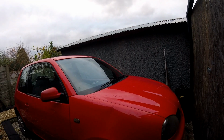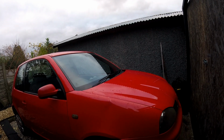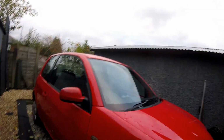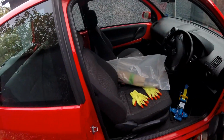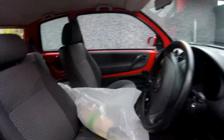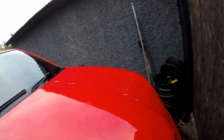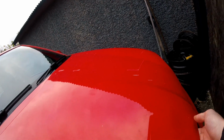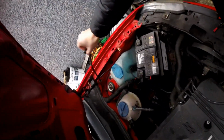Alright, so you've seen the MOT fail sheet, and I'm going to just do a summary of the work that I'm going to carry out. So I'm going to jump in here, and you can see straight away there is the new cat. It's arrived. And I'll get to that one last, actually. I'll do the easy ones first. So the horn, I'll start off with that. I'm not actually going to do any work in this video. I just wanted to summarise what I was doing, because I want to fully explain what's actually going on and give you a detailed overview, if you like.